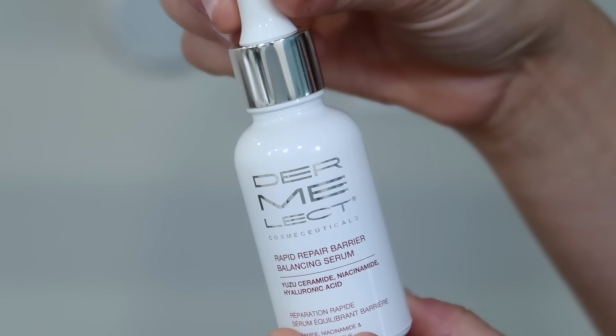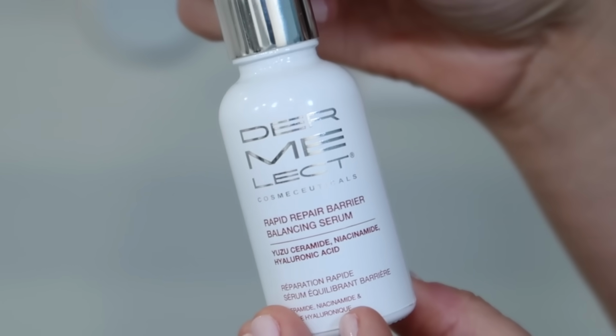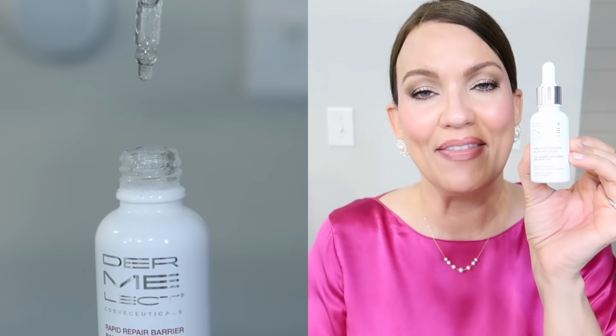And then they have their newest serum, which this is pretty much almost empty. There's only like one little squirt in it. I just ordered 2 more. It should be here today or tomorrow. This is their brand new Rapid Repair Barrier Balancing Serum. And this you could just use every single day, because this is a beautiful hydrating serum that pairs well with pretty much all of my skincare products.